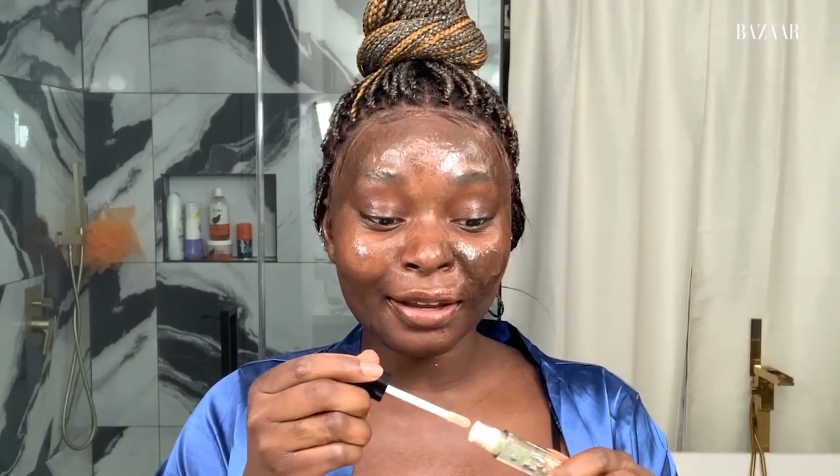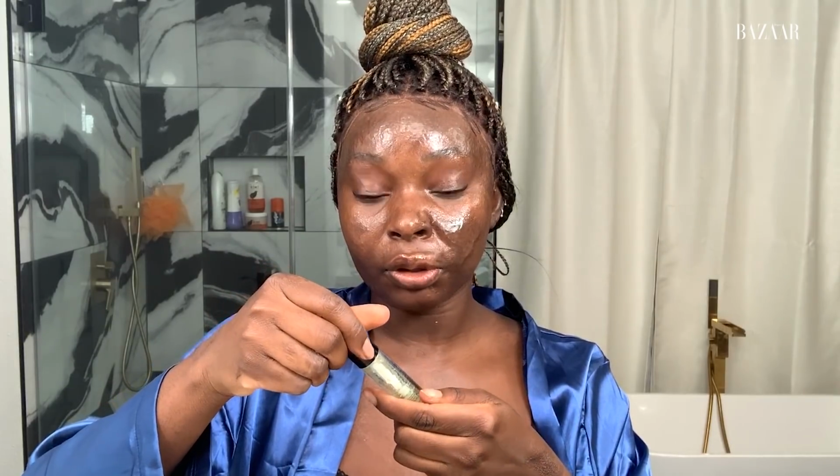Anyway, what I am applying right now on my lips is the SMASHBOX Nourishing Lip Oil, and this has cannabis sativa. Being the fact that I do not smoke weed because of hallucination, I noticed that a lot of brands are coming out with cannabis infused skincare products, but I've been using this lip moisturizer for a little while now.